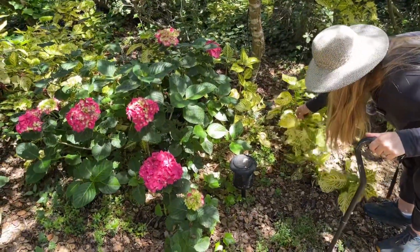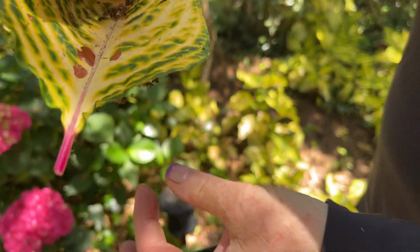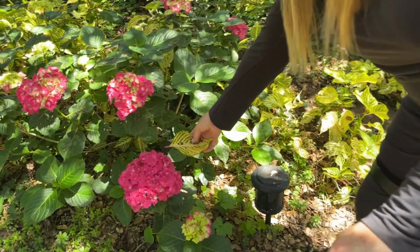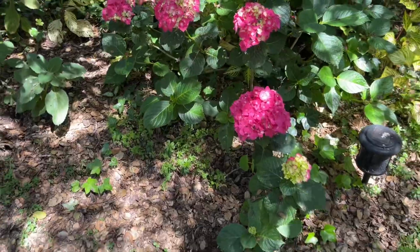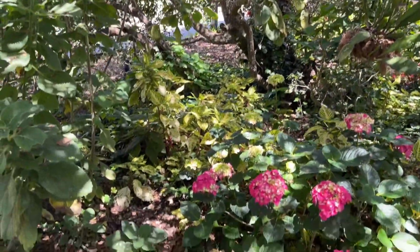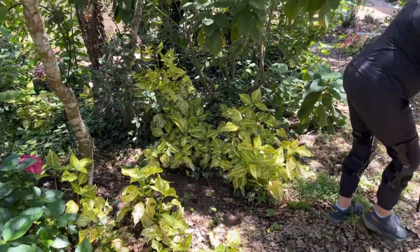Just look at the color of the stem. What a bright pink color that stem is. And then the yellow and green leaves. And so that stem is just the same color as these. And it's like it was meant to be. It's just crazy. Look at that. So they're back there, and you can see the pink stems. And this is just our deep shade garden. These are tree coleus. Holy crap.